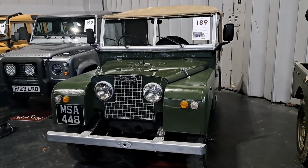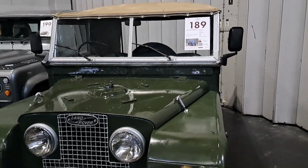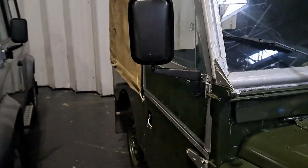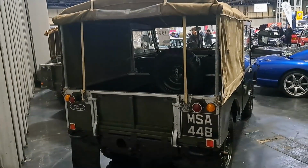Right, a string of Series 1 Land Rovers. First of them is a 56, it's an 86-inch wheelbase one. Actually got an exterior door handle on this one, unlike the one next to it. I've driven a Series 3 Lightweight, which was not the most pleasant experience I've ever had in my life, to be honest, viewers. They are a bit difficult to drive, these cars.